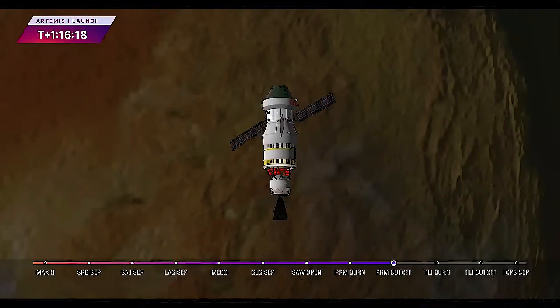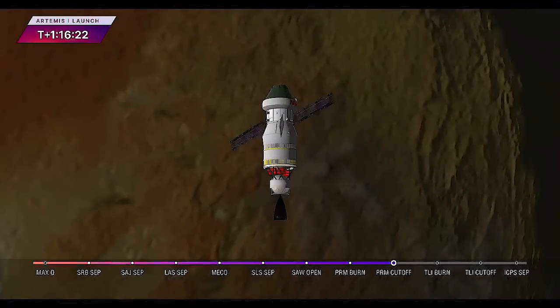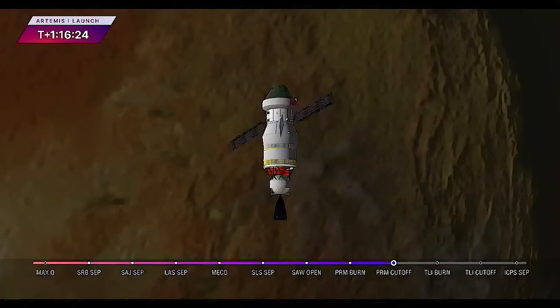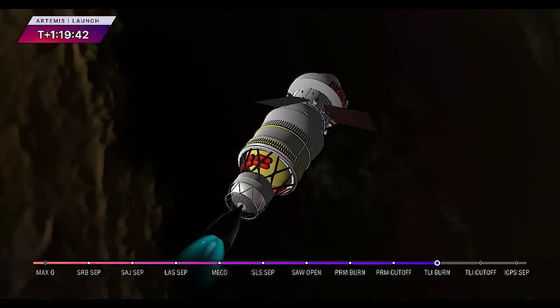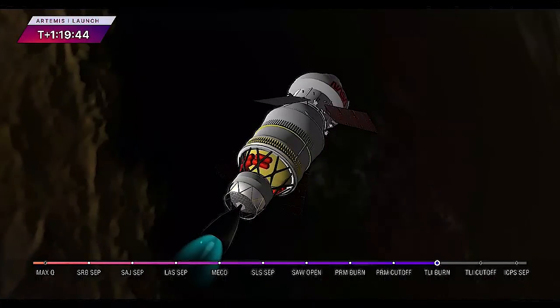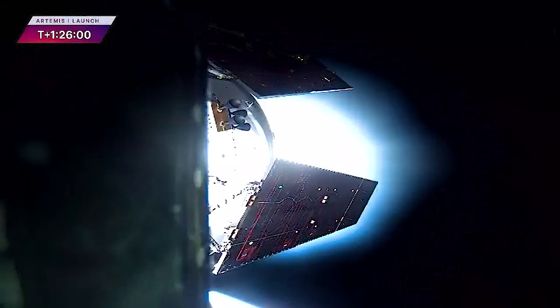We're now coming up on 10 minutes until the translunar injection burn. Again, Orion is still attached to the interim cryogenic propulsion stage. That RL-10 engine is what's going to perform the burn for us. For TLI, coming up in about 7 minutes from now, that's a long burn for us, about 18 minutes long.